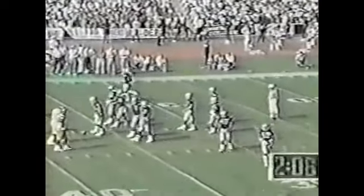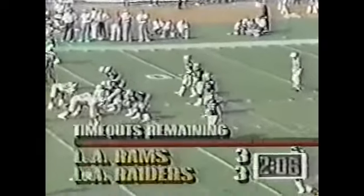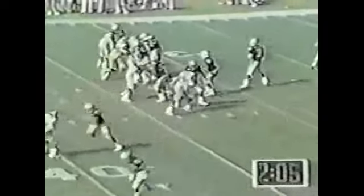And that lead may never be surrendered. That's a fantastic stat. 8 sacks in one day. I don't know if that's an NFL record, but it's got to be close. 4 by Gary Jeter. 2:06 to go. Timeouts remaining. Rams are in a prevent defense.